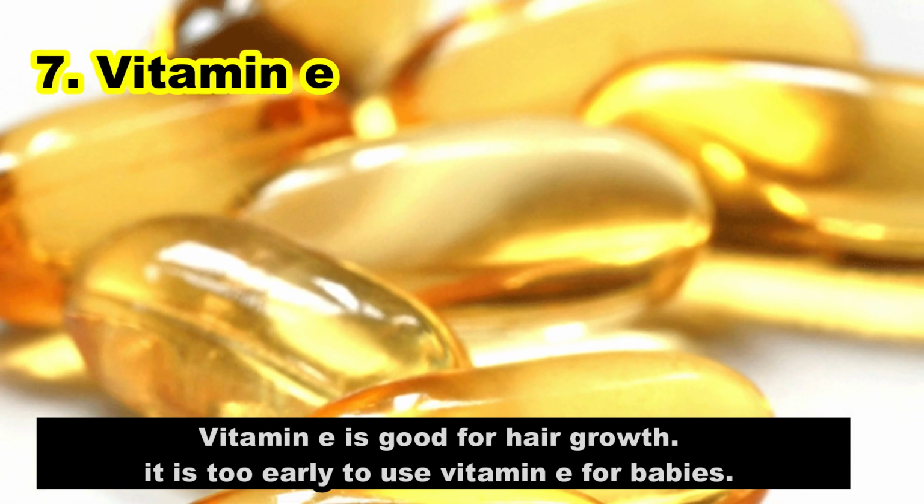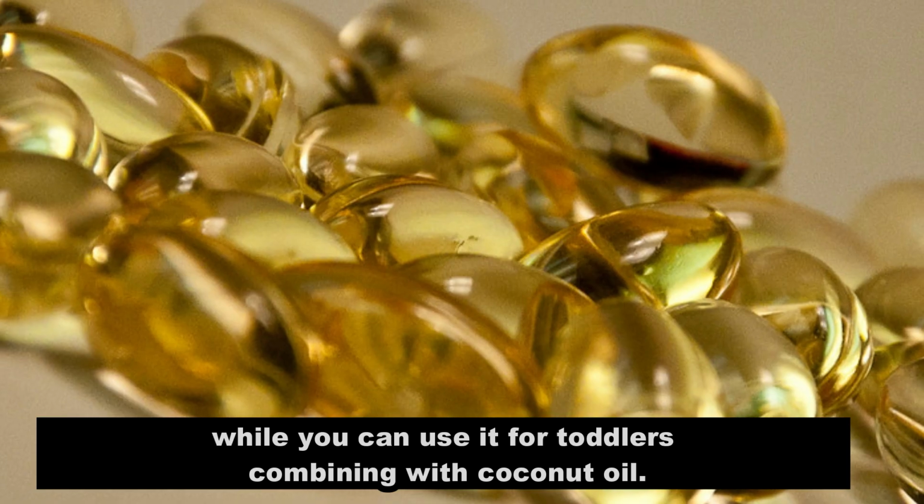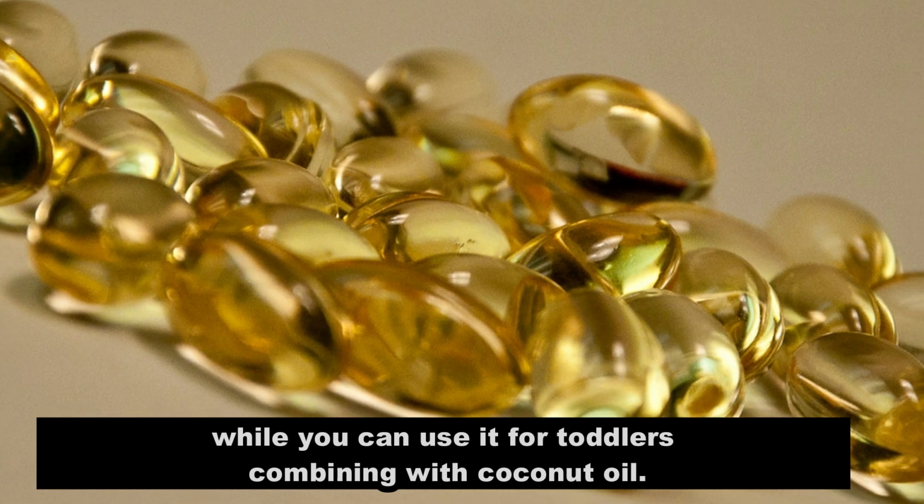Vitamin E. Vitamin E is good for hair growth. It is too early to use vitamin E for babies, while you can use it for toddlers, combining with coconut oil.